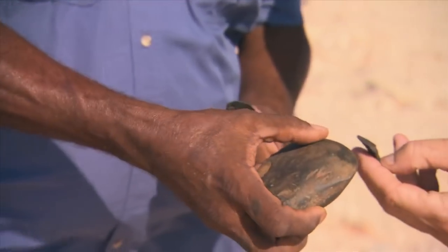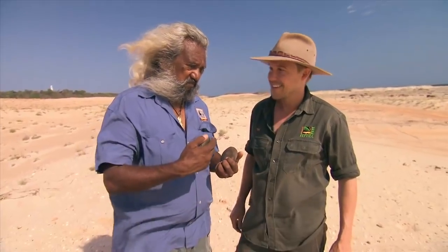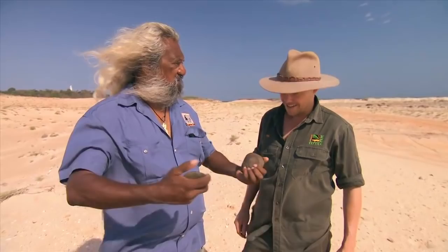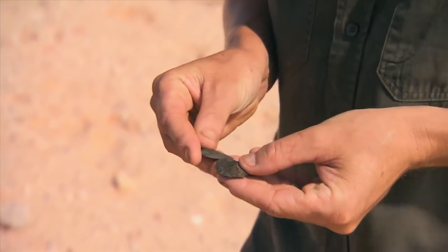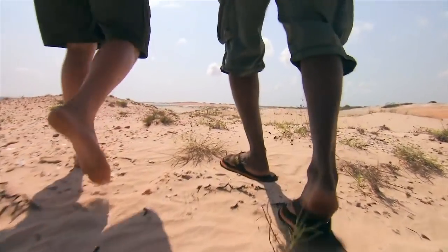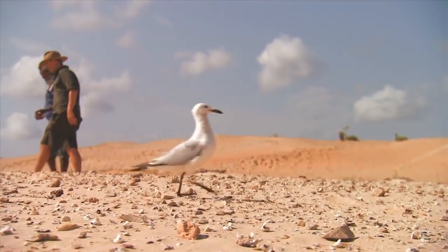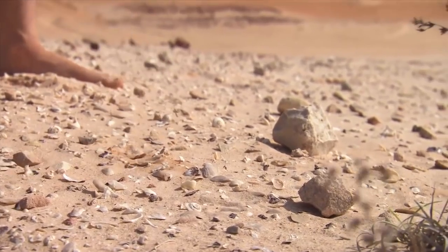It would have taken a lot of work, and with these axes, they made boomerangs, cut down spears, made dugout canoes. You've held something that is prehistory. World's earliest implements. I can't imagine the time and patience that would have gone into making this axe head. Makes you realise how easy we've got it today.